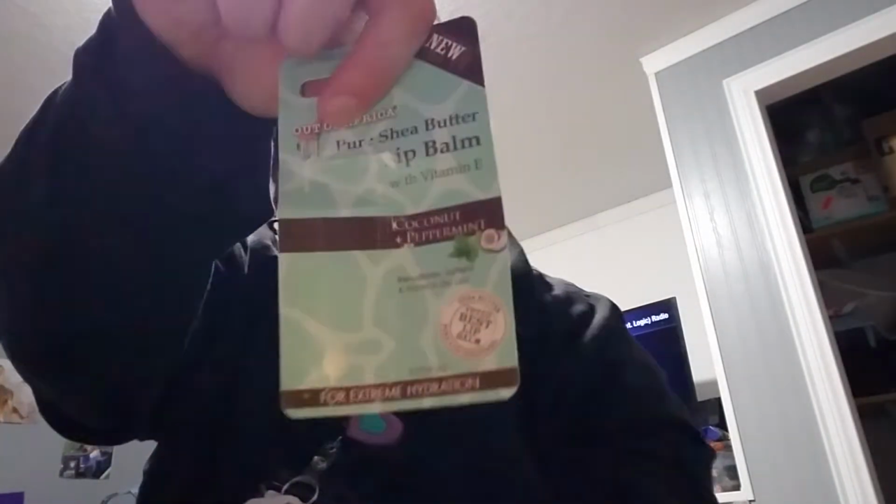And then this coconut and peppermint something. This one was strangely not even taped, like I just pulled it out of the paper without even ripping the paper. I'll show you. Like it wasn't even glued on there because it came off perfectly clean.